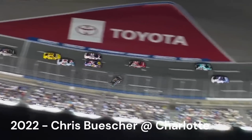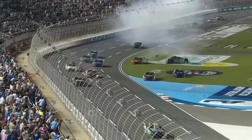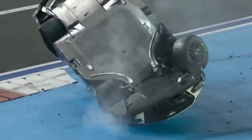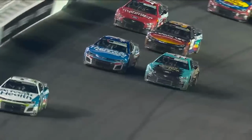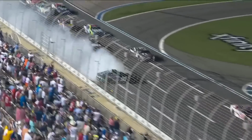Oh, Suarez. Briscoe got into the back of Suarez, and he gets pounded. Dang it. Oh, Buscher's upside down. I think he hooked a drain. I think it rolled underneath the car, and that's what flipped the car. The upper A-frame was broke. Whole right front suspension dug in.